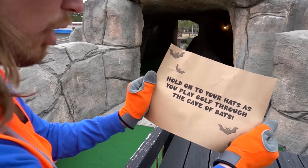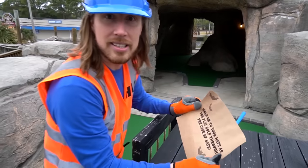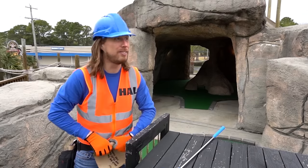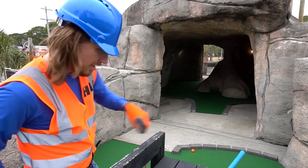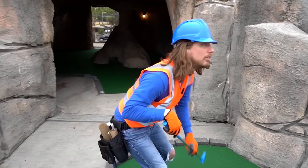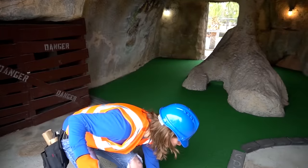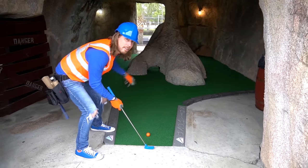Wow. It says, hold on to your hats as you play golf through the cave of bats. Bats? Oh no, I'm very afraid of bats. But I guess I gotta be brave. So come on, let's go. Let's get my ball and let's go right in here. Gotta be very careful though. Oh, wow. Here we go. Oh man. Hold on to your hats. We gotta go through there.